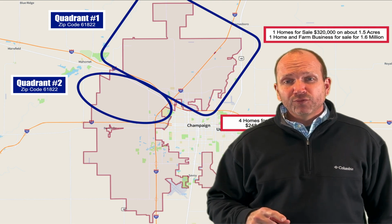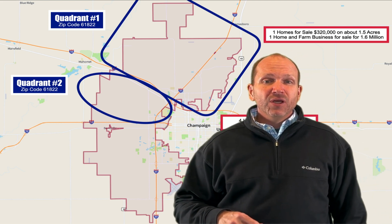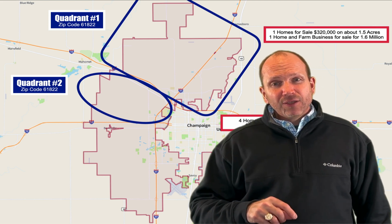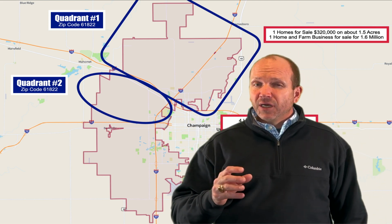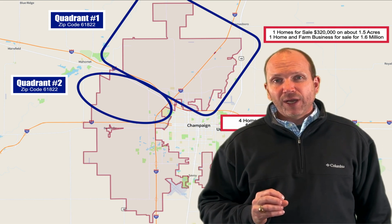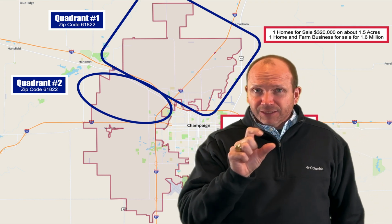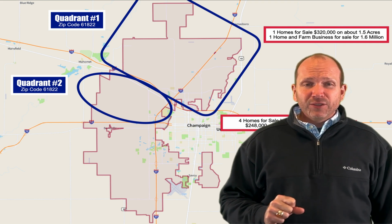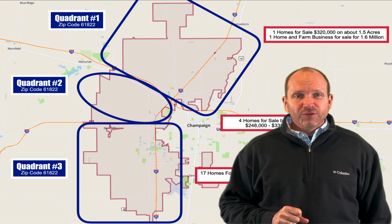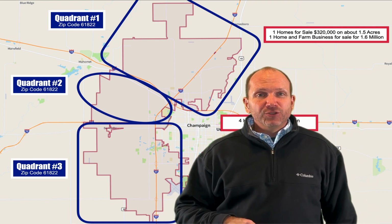Right now there are four homes for sale between $248,000 and $325,000, which is a pretty good average. You're likely to find them from $300,000 and up, more often than not. The $248,000 is just a smaller house that's not the norm out there, but it's still a great area, and like I say, most of those sell pretty fast. So I'm going to break it down to the southern side of this quadrant, and we'll call it quadrant number three, everything south of Interstate 72.